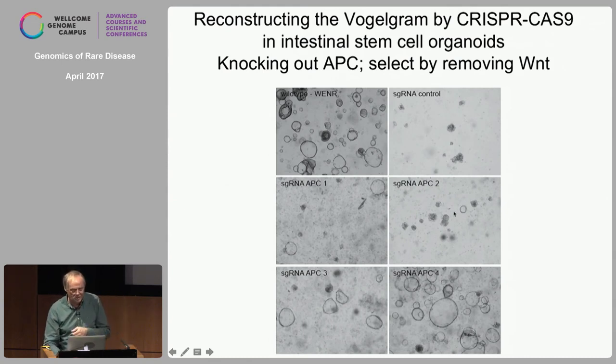However, if you hit APC with any of 4 different guide RNAs, we see organoids emerging in a few days, and when you sequence them, they are clonal events, and you see that both APC alleles have frame shifts at the targeted site. Now these organoids are probably comparable to early adenomas. They're usually APC mutant in humans, and they no longer need Wnt, but they still need EGF and they need noggin, the BMP inhibitor.